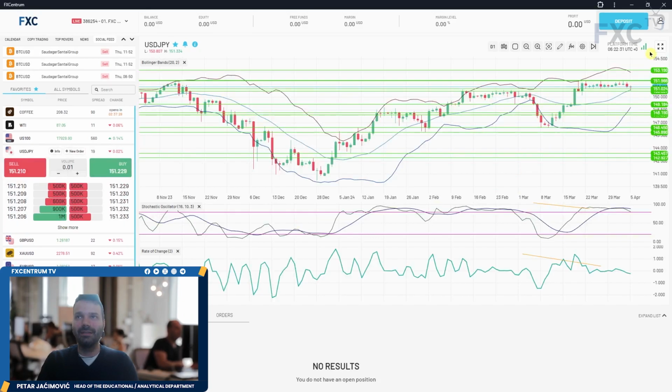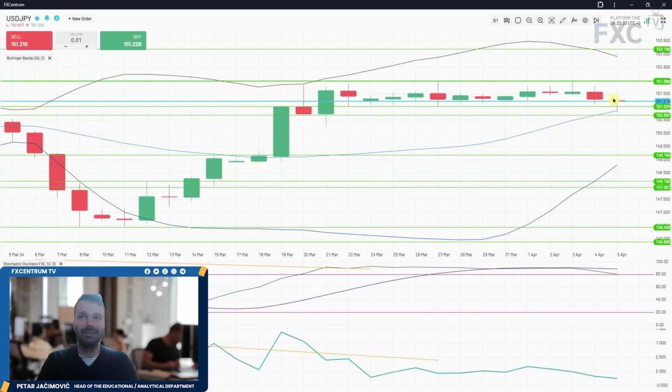Let's take a look at the USD Japanese yen. So there was actually a down move, but we can see here the middle Bollinger Band. I alerted about this scenario that there might be an attempt for a retest of the middle Bollinger Band, and for more contraction on the Bollinger Bands. This is exactly what is happening.